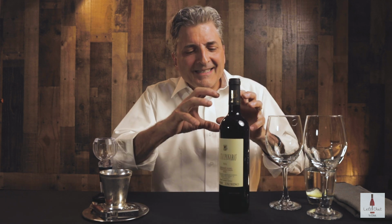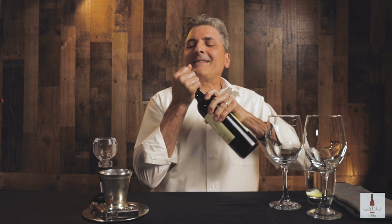So what happens? It gets nice and smooth and silky. All that time in the bottle reduces acid, a little bit of maybe oxidation through a cork, depending on what that cork is. So let's see what happens once we open this up.